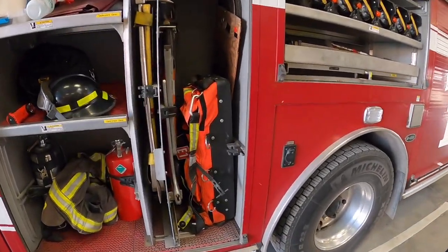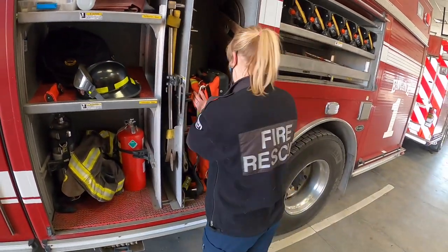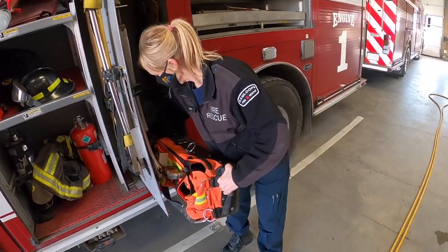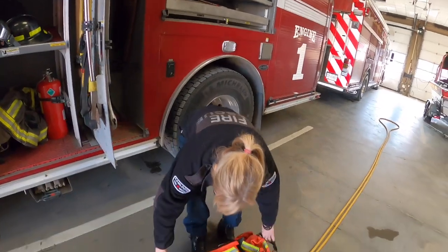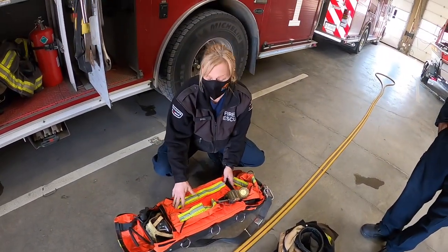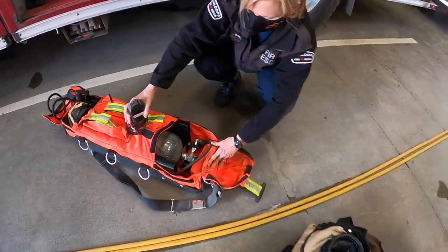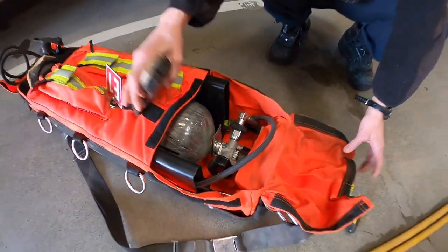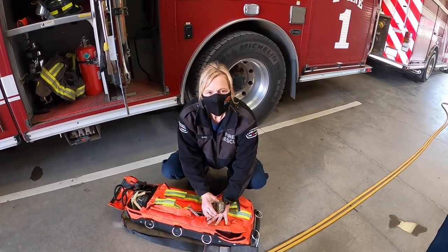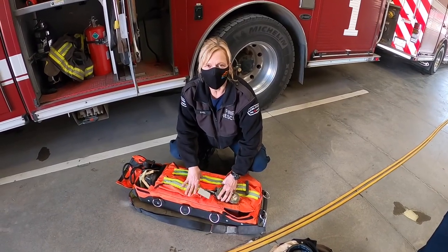Okay. Oh, what's this big orange thing? This big orange thing is called a RIT pack. And what it actually is, is just a big bottle of air that we take in, you can see the bottle right there. If we have a firefighter go down on a call and he needs to be rescued, this is what we bring in to supply him with more air.